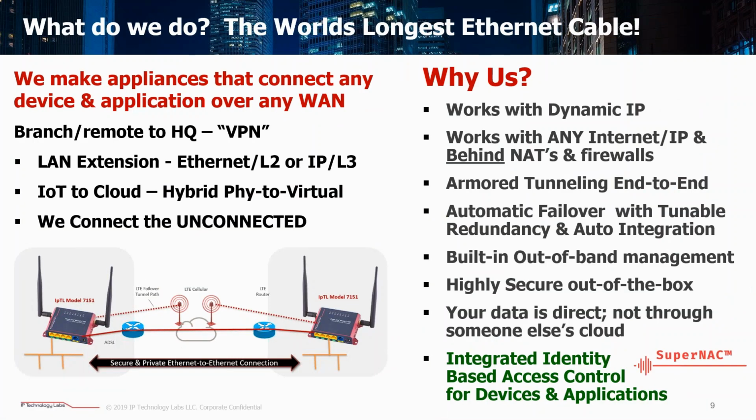Here's a quick snapshot of what we do. Many people know us simply as the world's longest Ethernet cable. But why us? Well, we work with dynamic IP, private IP, behind NATs and firewalls. We integrate failover and multipath redundancy. Your data is always between your appliances. It never goes through somebody else's cloud server or our cloud server. Your data association is always between your IPTL appliances, and this is a very important point. And now with SuperNAC, you can control your connections of what has access over those links.